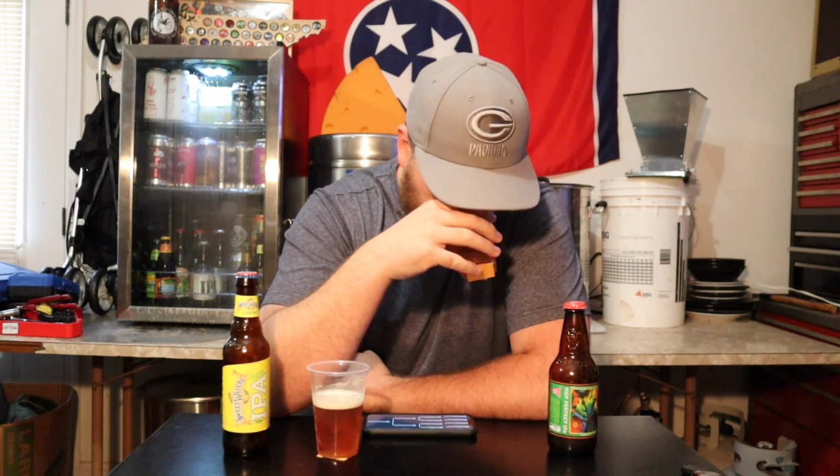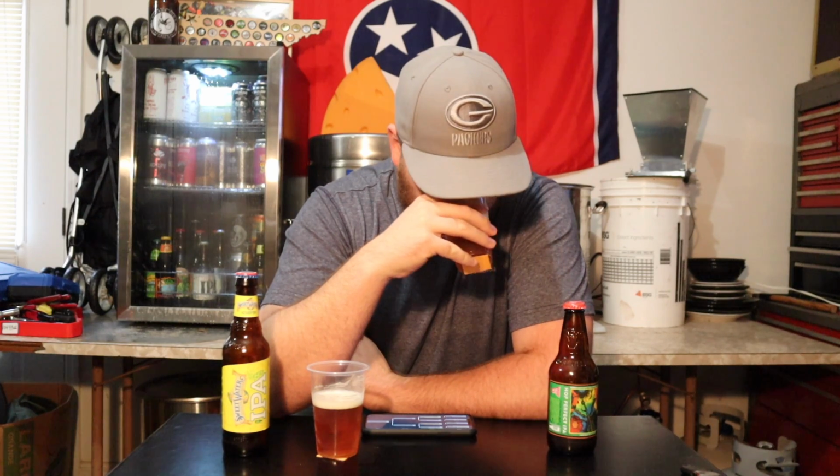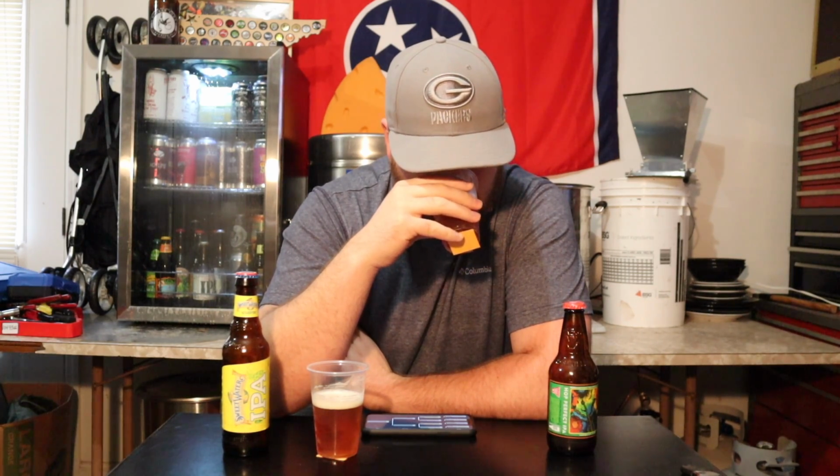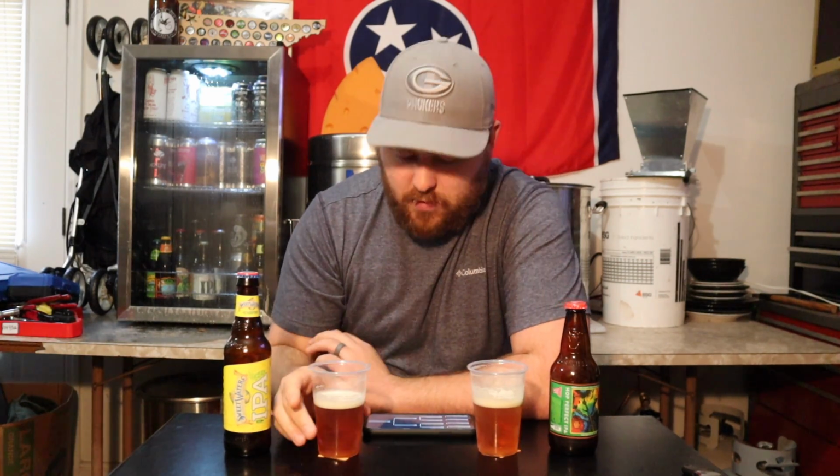Alright, this one's definitely a little bit more muted, but it has a lot of the same notes. It's got a little bit of a dank character there, a muted grapefruit note, and it's a little more restrained on that one. So, let's give them a taste.